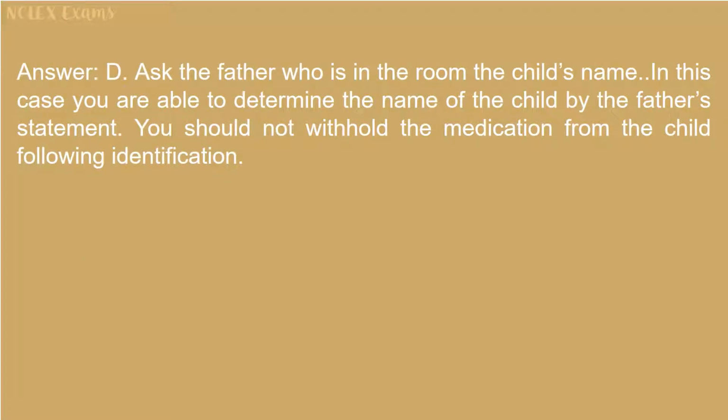Answer: D. Ask the father who is in the room the child's name. In this case, you are able to determine the name of the child by the father's statement. You should not withhold the medication from the child following identification.